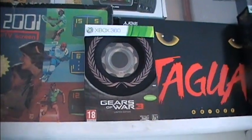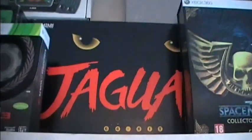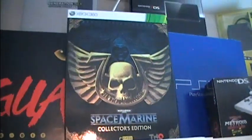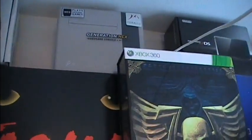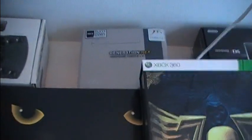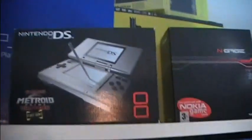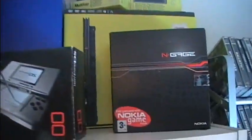The Gears of War 3 limited edition, not so limited at all. The Jaguar, and this is, as with the Lynx, brand new actually. The Space Marines collector's edition, and here is the Generation NEXT. It's a new form of the NES machine, where you can play all the old NES games with the wireless controls and so. It's pretty hard to find nowadays. The box for the 3DS, the DS, N-Gage, network adapter and multi-tap sealed for the PS2, and in the back of the cases here is the PS2 and the PS2 Slim.